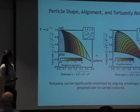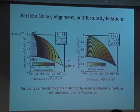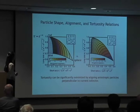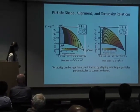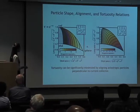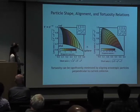What we can also do is we can now ascribe, for any given shape of a starting material, we can predict the end tortuosity of our battery. And this is what's known as a Zing diagram. It's a way of representing shape in two dimensions. And in these diagrams, a sphere is located at this point in the diagram. You have disks over here and rods up here, and general ellipses are in the center.